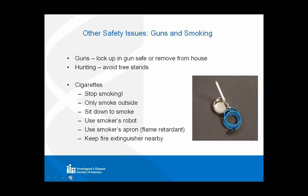If chorea makes holding on to a cigarette difficult and dropping them is common, consider using a smoker's robot. This is the item pictured to the right. It holds the cigarette for you. You place the black mouthpiece in your lips instead of the cigarette. No risk for dropping the cigarette this way. These were recently priced between $50 and $80 from various online vendors.